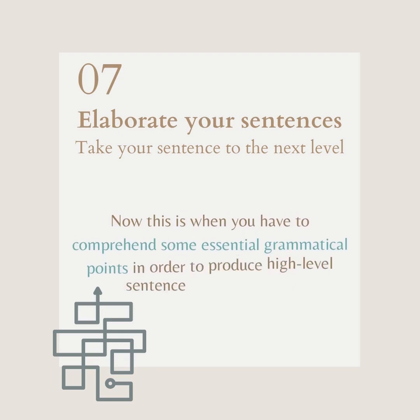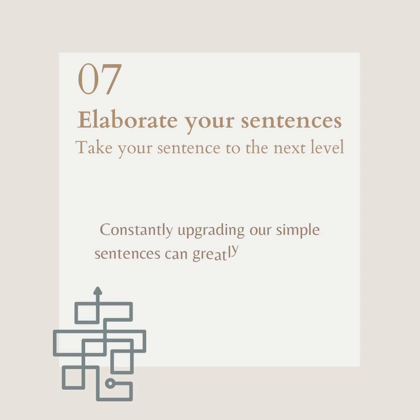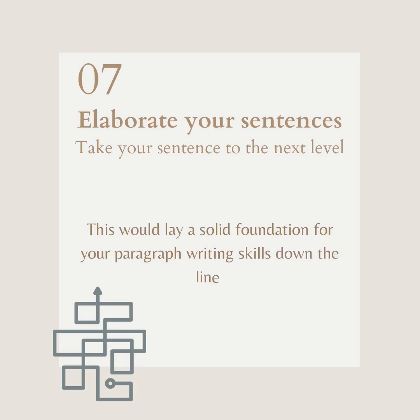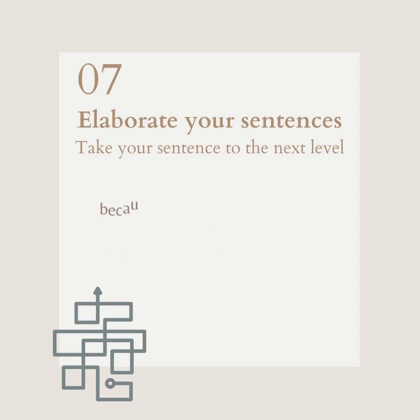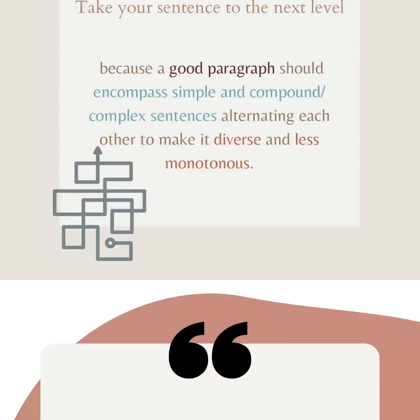Now this is when you have to comprehend some essential grammatical points in order to produce high-level sentence structures like complex, compound sentences, or relative clauses, etc. Constantly upgrading our simple sentences can greatly enhance our sentence writing skills. This would lay a solid foundation for your paragraph writing skills down the line, because a good paragraph should encompass simple and compound or complex sentences, alternating each other to make it diverse and less monotonous.